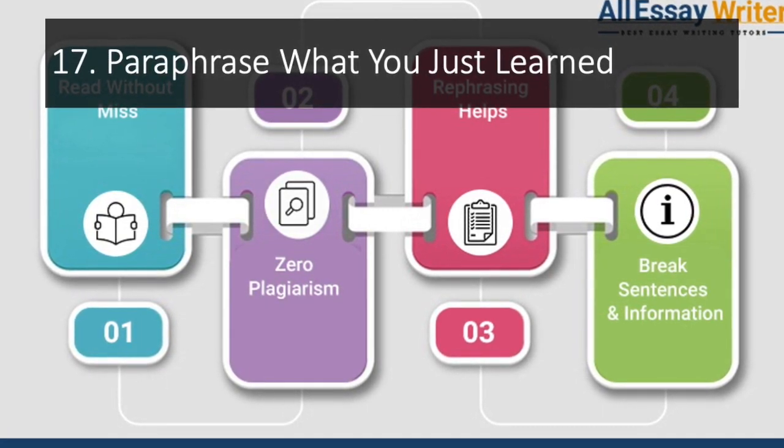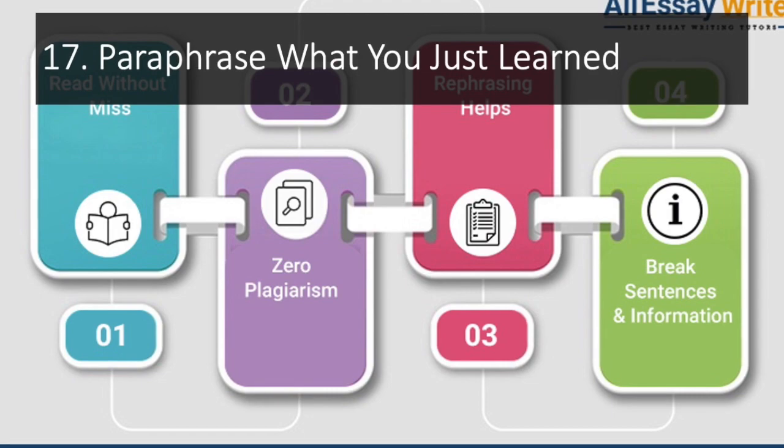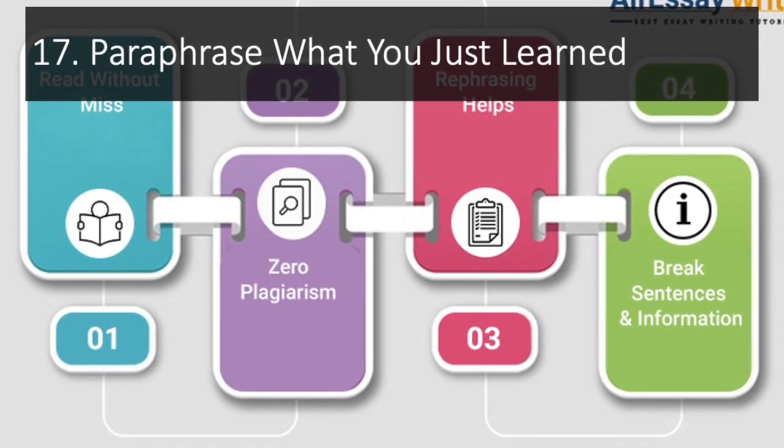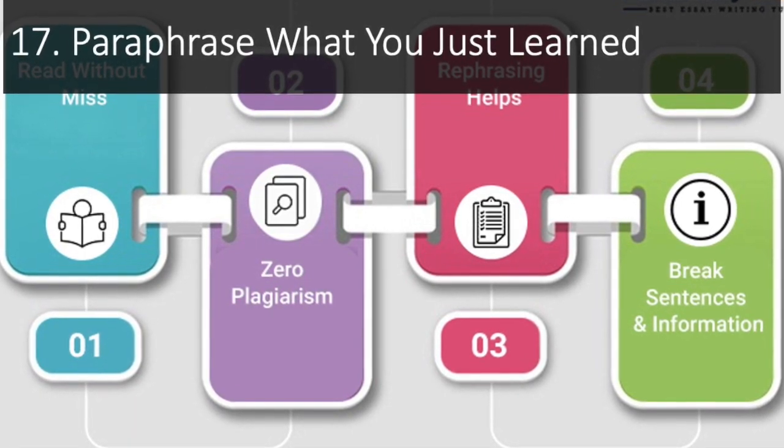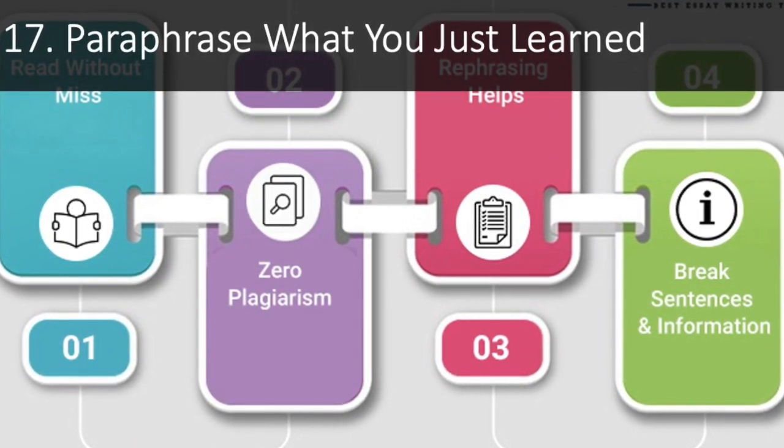17. Paraphrase what you just learned. Rewrite or restate in your own words. This will capture the main focus of the reading. It forces you to pay close attention to the author's ideas and helps improve the reader's level of understanding.